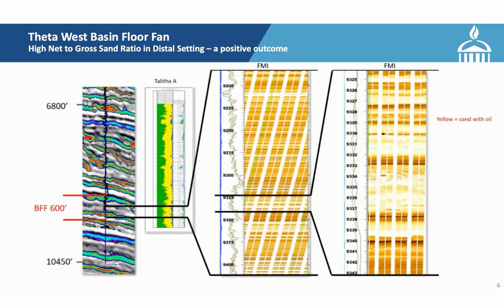This gives us an understanding of what the reservoirs are like in the subsurface, and how we want to approach drilling and completing and producing in them. This is an extraordinary outcome for us. Again, the Theta West fan is the largest new play on the North Slope, not just largest in physical scale, it's largest in volume, in my opinion.